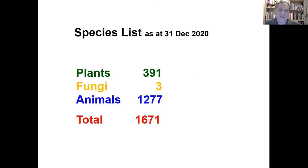So as at the 31st of December, this is the species list that we have at the moment. We've got 1,671 species. Animal species 1,277, fungi 3. That is not correct. That is all we've got on the species list. Now, I know there are more than three fungi species in there, so that's something for us to update this particular year. And plant species, we've got 391.